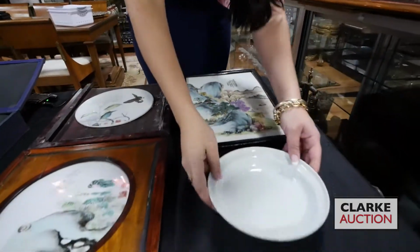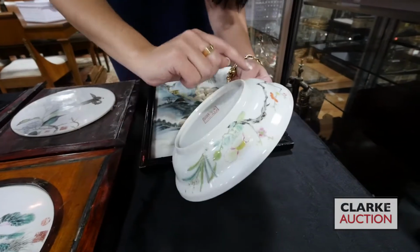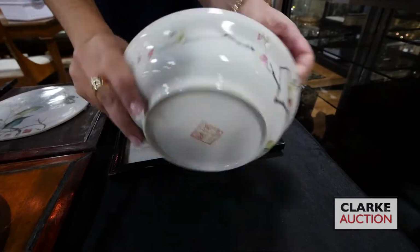We have this Chinese Famille Rose bowl. Flipping it upside down because it's easier to see the decoration. So we have this beautiful floral decoration and this unusual signature to the underside. This is estimated also at 300 to 500.